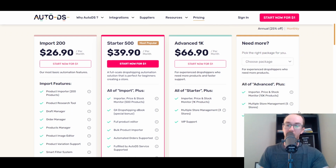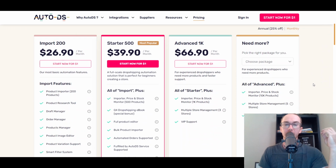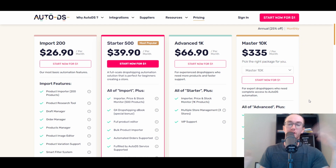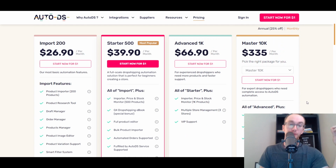ability to import a lot more products. So if you're a much higher level operation, they do also have that available. And that's the nice thing with AutoDS, it is more scalable than some of the other competitors when it comes to managing high levels of product inventory and importing. You can handle up to like 10,000 products. You can get way up there in terms of how many products you can actually import and manage, a lot more effectively than maybe some of the other competitors out there.